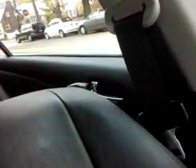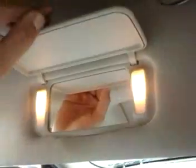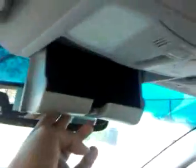Power seat works, I'll show you that too. Back and forth, no problem. The tilt works. That's all perfect. Visors, when you open them, they come down like they're supposed to. Dome lights work. Sunglass storage compartment.